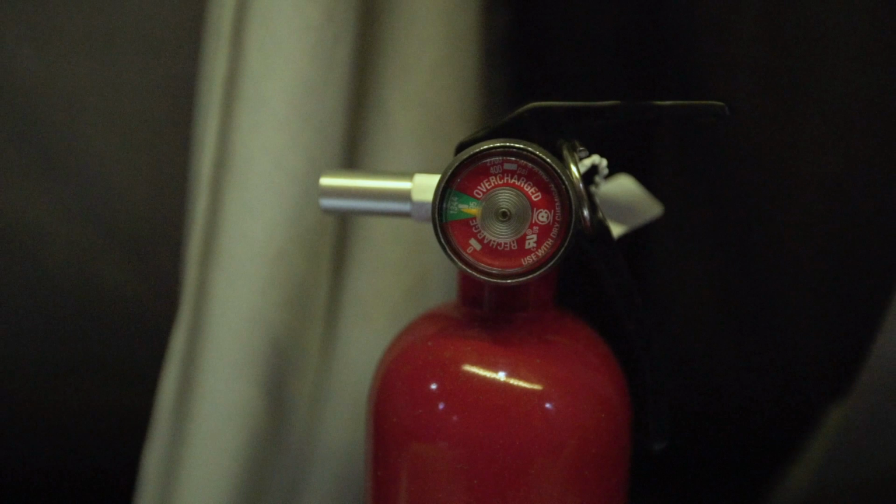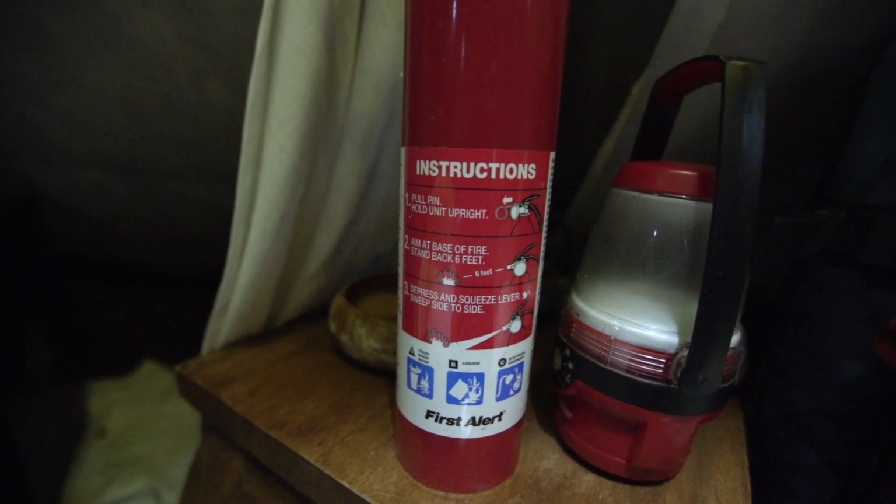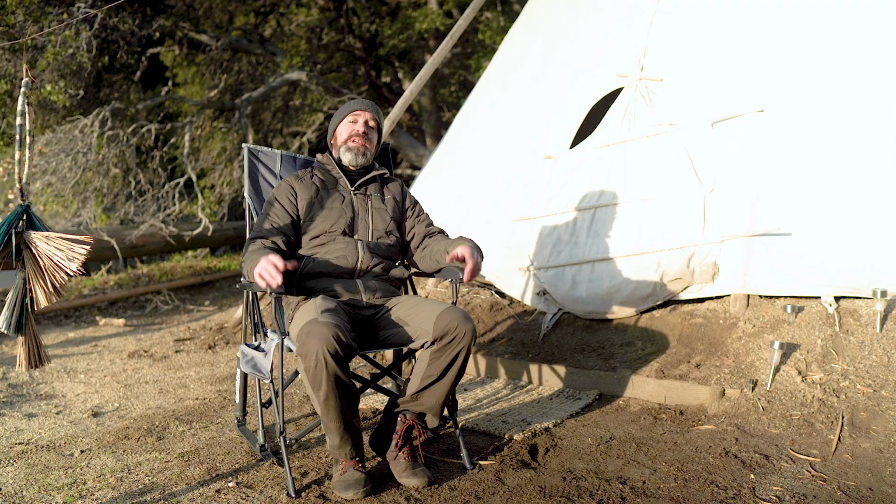And number 5, safety first, always. So make sure you have a fire extinguisher, and make sure everybody staying in the teepee knows where it is in case something does happen.